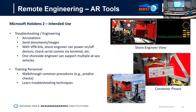We had this Microsoft HoloLens, and we wanted to use it for troubleshooting. You can send annotations, documents, images. As you see here, this is a connector pinout that was sent from shore to the headset. I could see that in real time and compare it with what I was seeing on deck. This way we can have one shoreside engineer troubleshoot multiple vehicles at the same time, since they weren't actively working with the vehicle on deck.